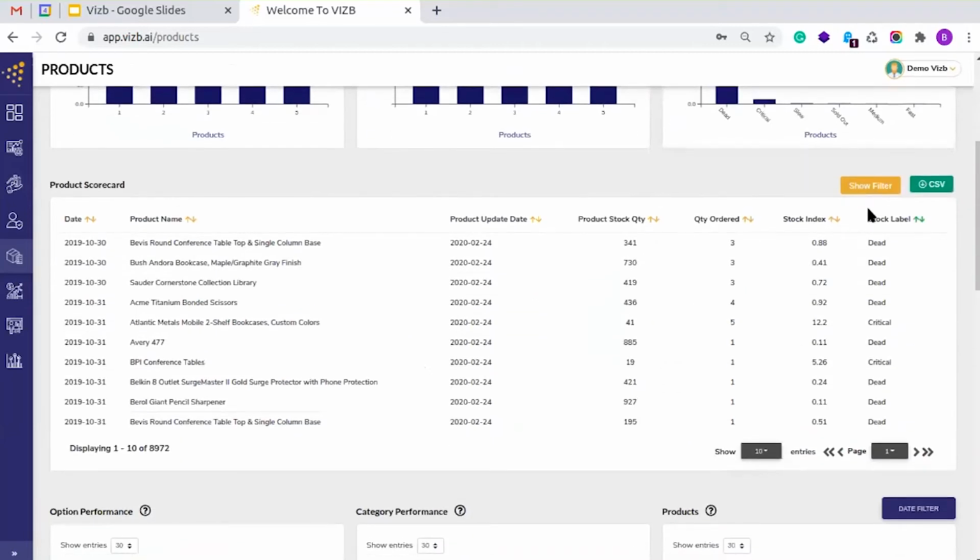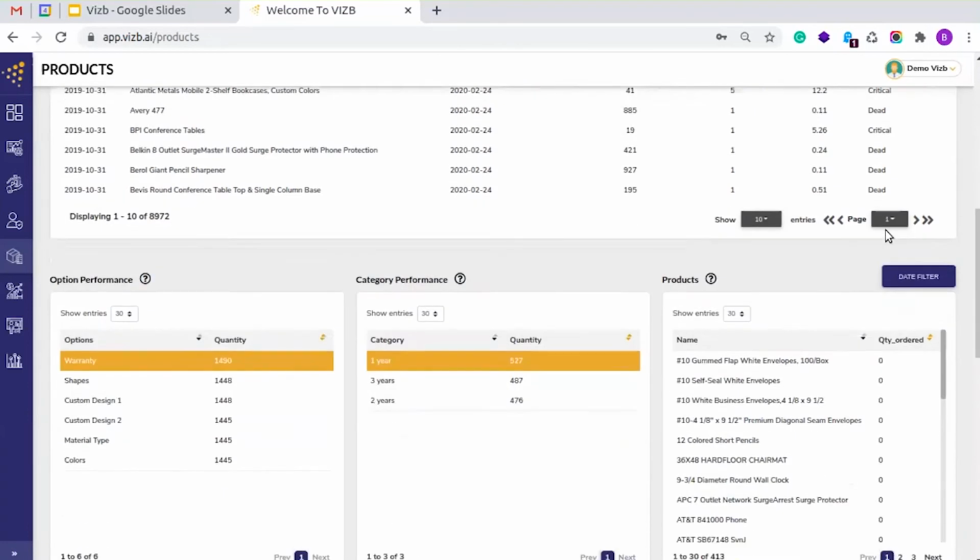Here we provide you with the product scorecard where you can find out the product stock quantity, the quantity ordered, when it was last updated, and what the stock label of it is. So whether it's dead or critical or out of stock or fast moving, slow moving, or medium moving. Here you can find out which particular products are in dead stock, and you can come up with a strategy to move these products out of your warehouse.